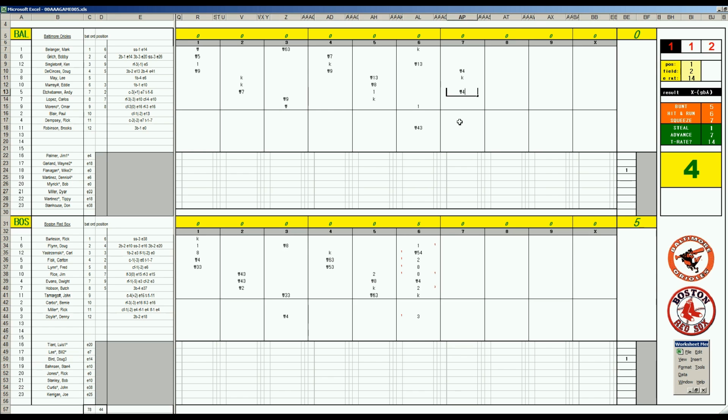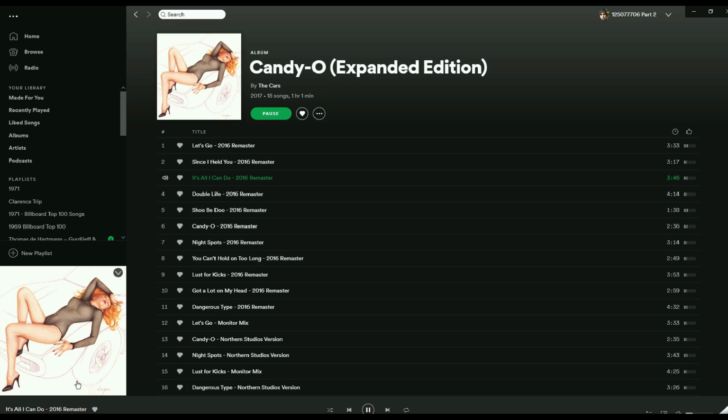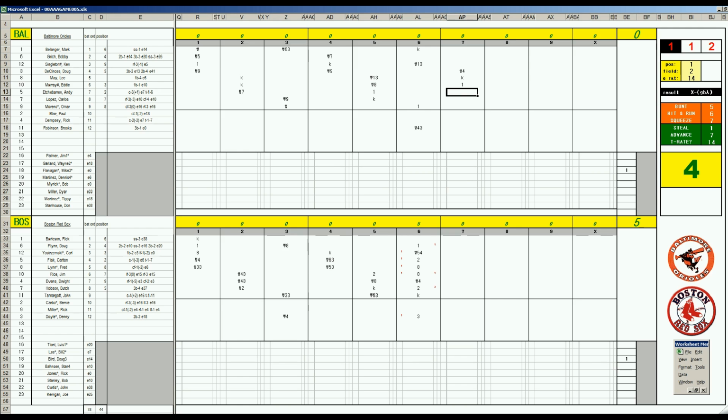Stretch time in Fenway Park. No Sweet Caroline. It's going to be a Vargas... Candio, the Cars, 19... I don't know what year they came out. Not 2017, though. Anyway, stretch time in Boston, 5-0.